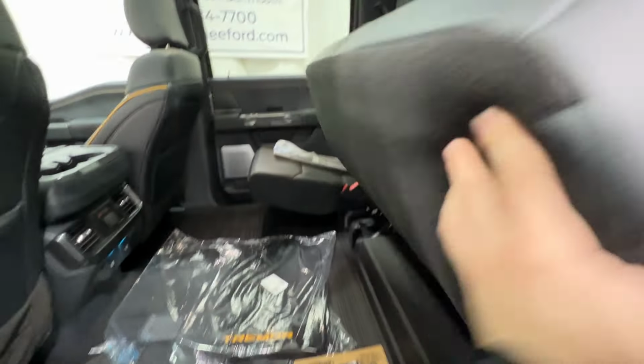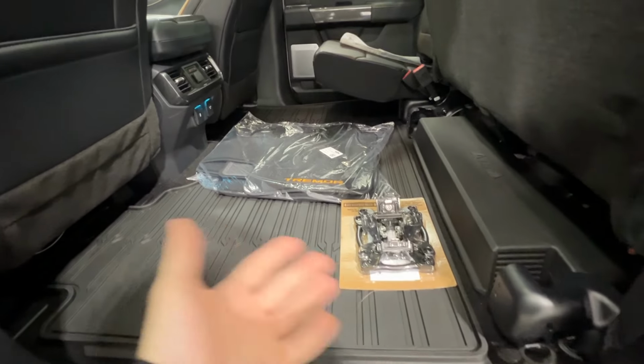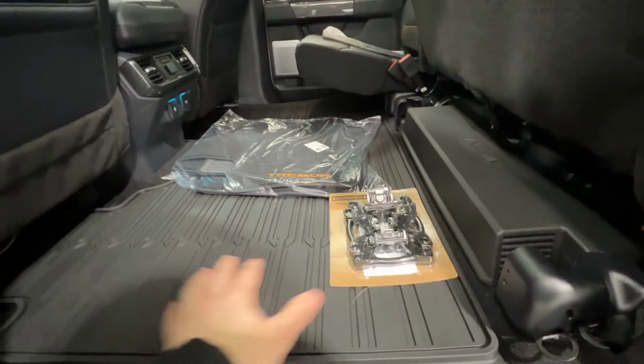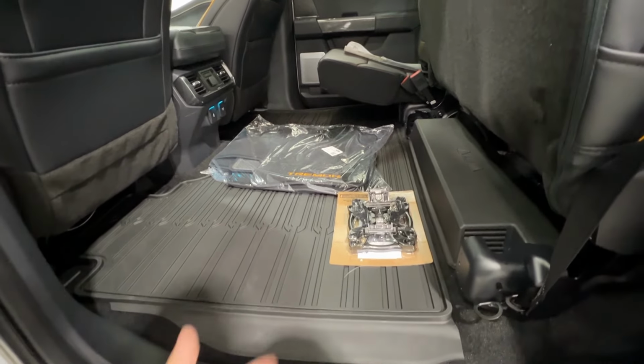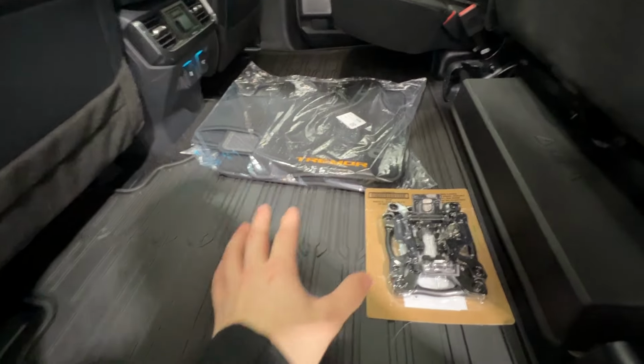We do also have the ability to fold these seats up, so we do have a nice flat load surface back here, and it is uninterrupted flat floor. There's no unevenness or undulations in the floor. It's nice and flat, so you can throw some tools or even your pets back here, whatever you want to do. It's very, very easy.